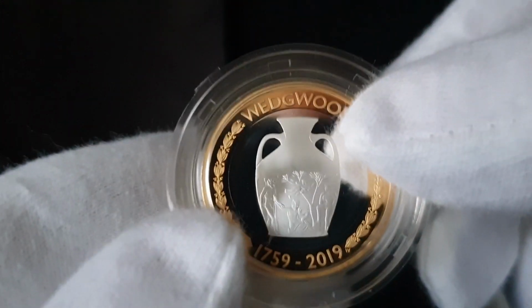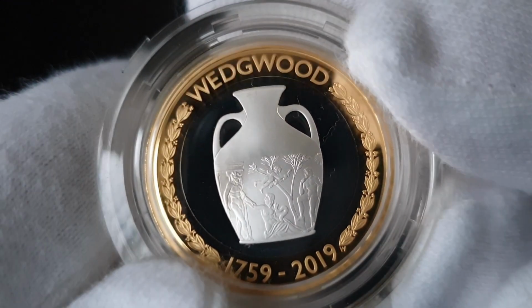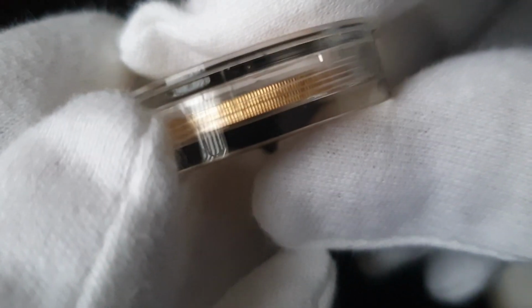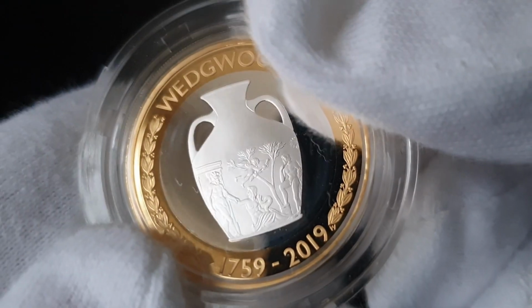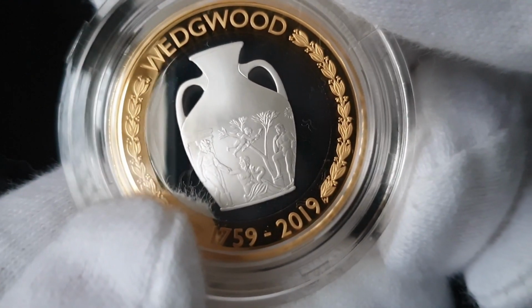Let's have another quick look. That's the gold. And I did try to get the edge in focus. What I might have to do is insert the edge here in a sec. Yeah, so I'm guessing the edge here is the gold plating. But this is quite an attractive coin, I must say, but it's just not going to appeal to a great number of people, I think.